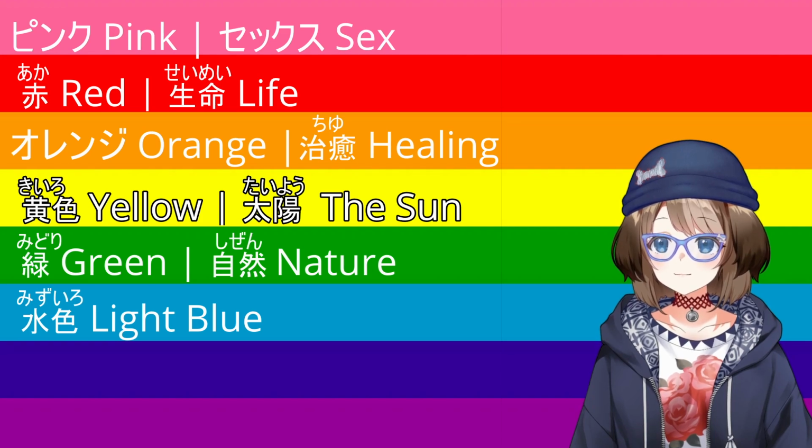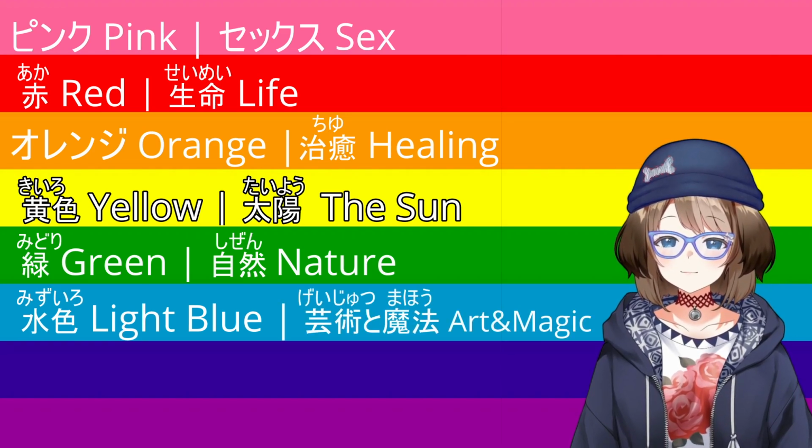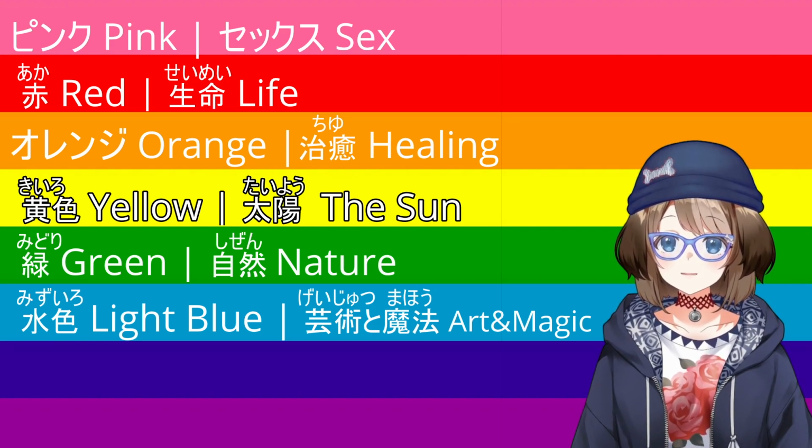Okay, and this light blue color, this Mizuiro, in the pride flag, it stands for art and magic. It stands for both of those things. Art and magic. And so I'm teaching you both of these words in Japanese. Art in Japanese is geijutsu. Geijutsu. Ne? Geijutsu means art.